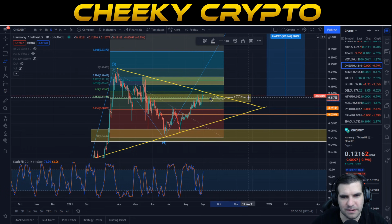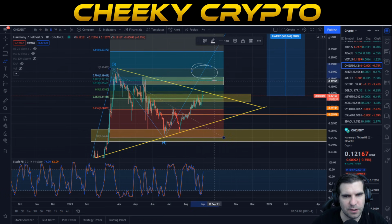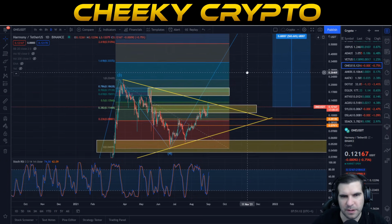Obviously, this yellow box area is where we want to see the weekly close candle above. We haven't quite got there. So we do need to break this in order to really push up. And then we'll go into this piece right here, which is where the main kind of work really goes. And once we're past this point, that's where things are really going to start heating up here for Harmony.